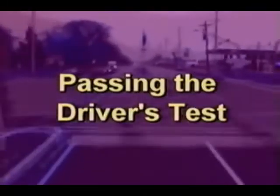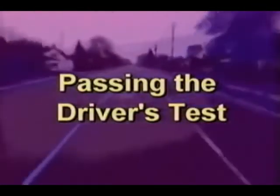So, you're planning on getting your driver's license. For many, the license offers a source of freedom, independence, income, and recreation. For others, it's just a means of transportation. Whatever your need or desire for driving, you'll need to pass a rigorous driving examination in order to obtain your driver's license. The task of actually receiving your license can be a long, tedious, and perhaps expensive process.